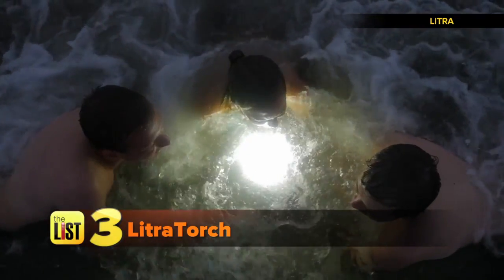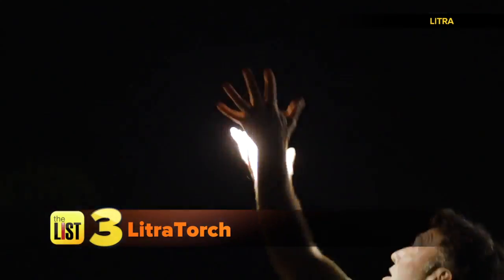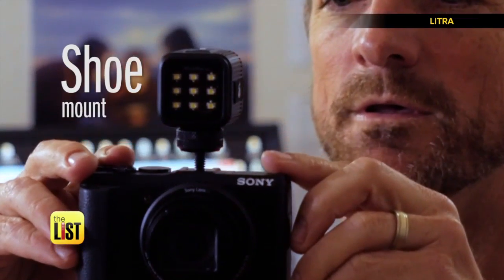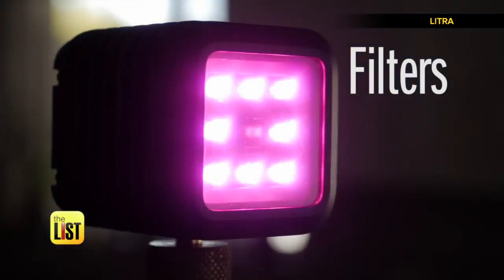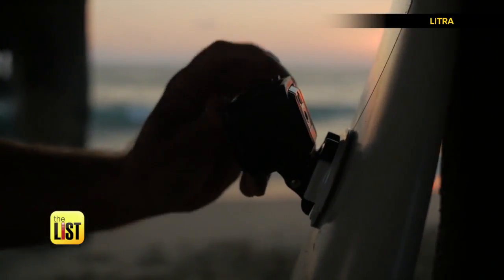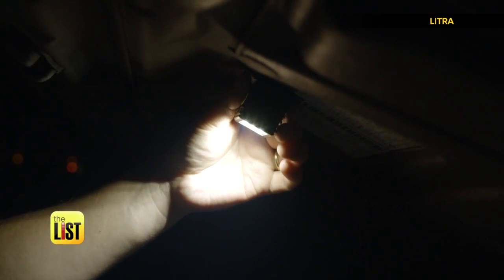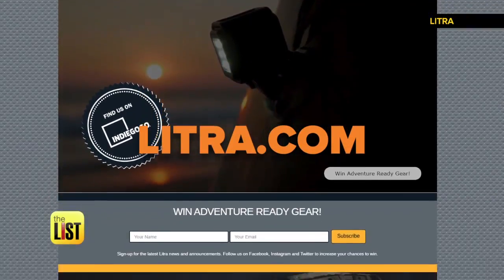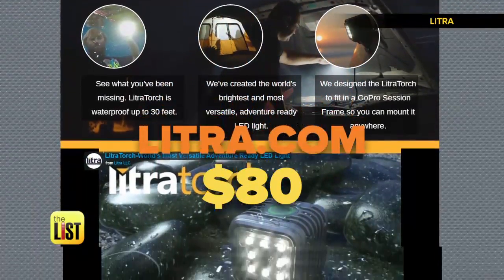And at number 3, Lytra Torch, a rugged, waterproof mini LED light. Though it's palm-sized, it packs a punch with 2,200 lumens. And it comes with photo-friendly accessories like a light diffuser, color filters, and GoPro mounts, just to name a few. It's even magnetized, so you can stick it on metal surfaces. In fact, this video shoot is lit by 3 torches right now. Get lit at Lytra.com. They go for $80.